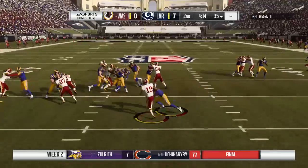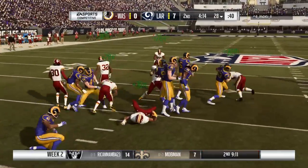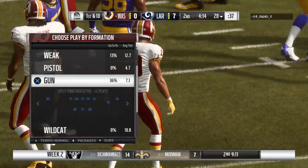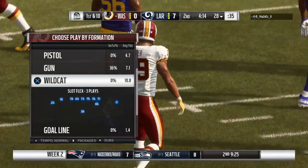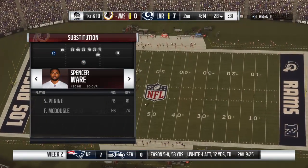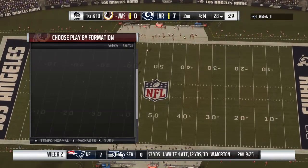If they didn't get it there, that had the feel that they would come back and try it on 4th down. A look at Washington as they come onto the field. And it's been a miserable start for them offensively, obviously. 2 drives, 2 interceptions.